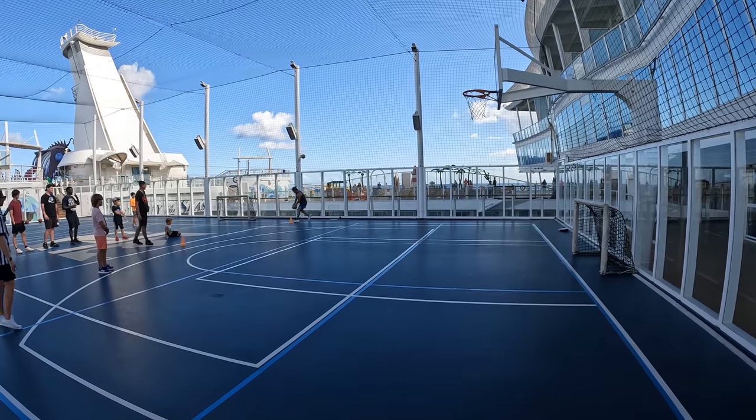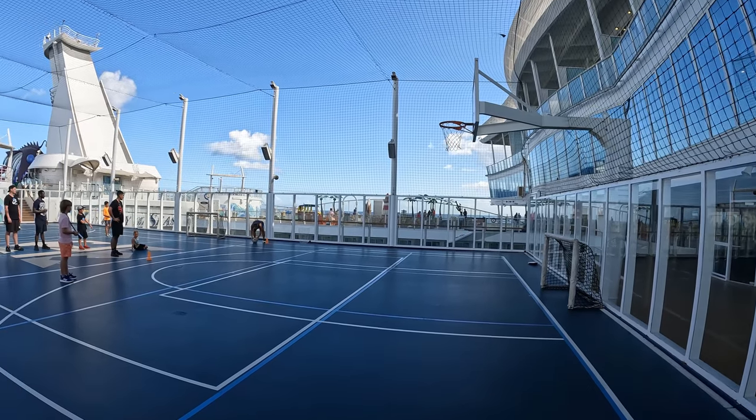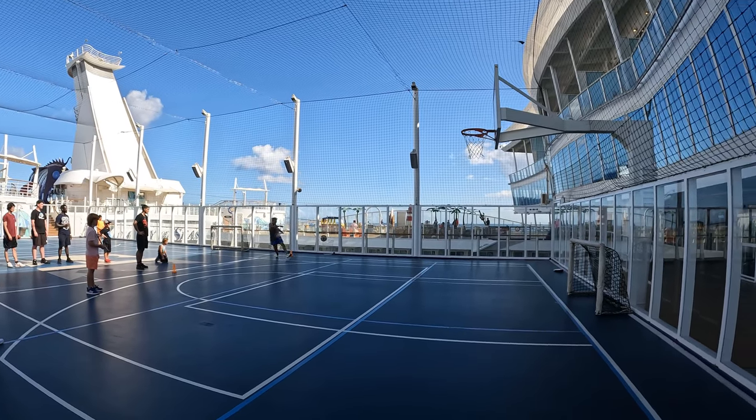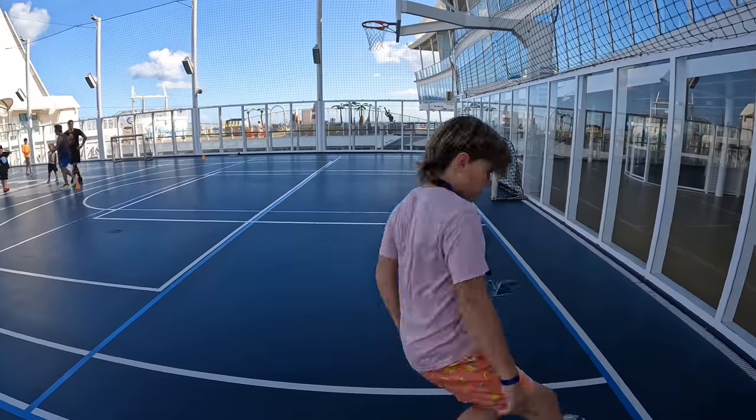He's going for his third and last shot. Now let's see. You want to hit the top because that's 3 points. The wind's blowing the ball. All right, his last shot. Oh, too high, too high. So my dad got 2 points.